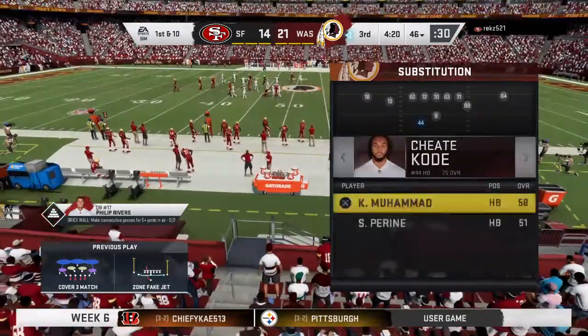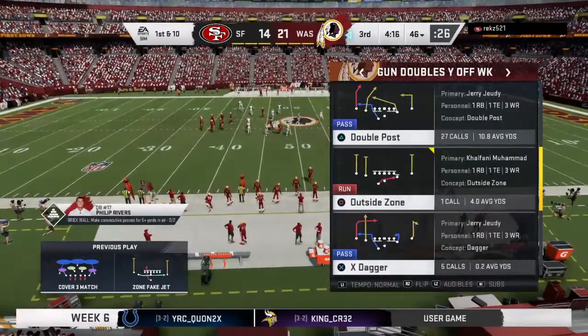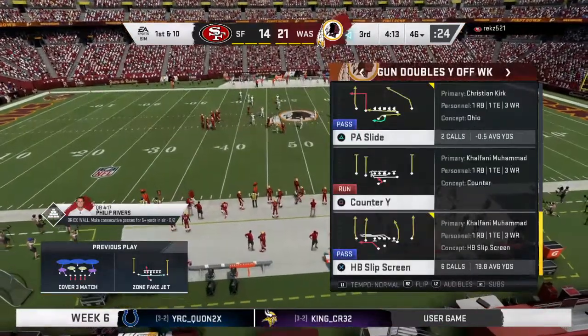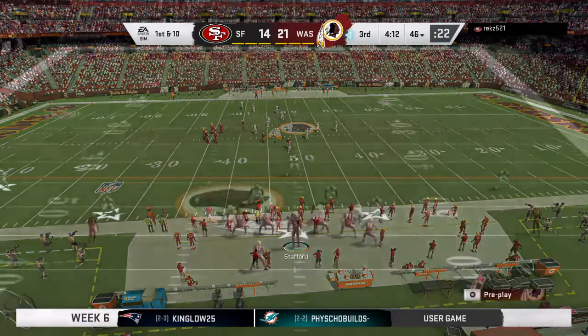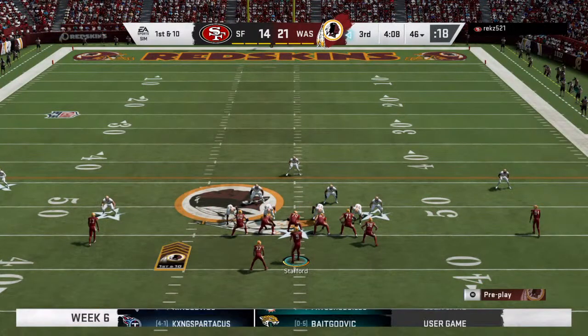First and 10. It's your blow real quick, bro. It's your blow. Take your time, young man. Let's go. Couple of first downs to kick off the drive. Here's first and 10 up at the 46.